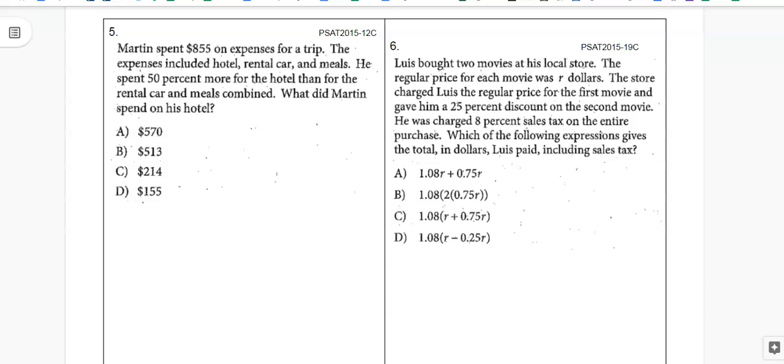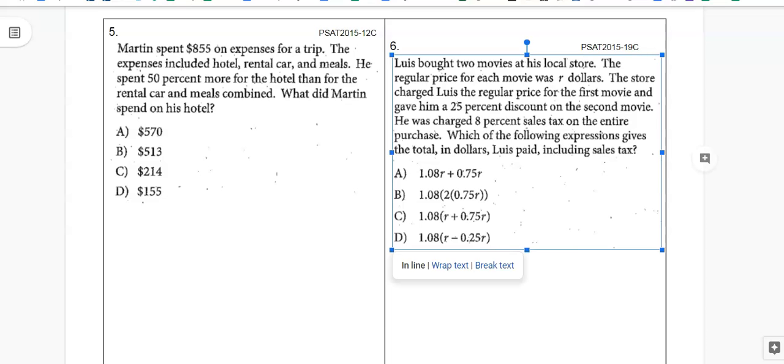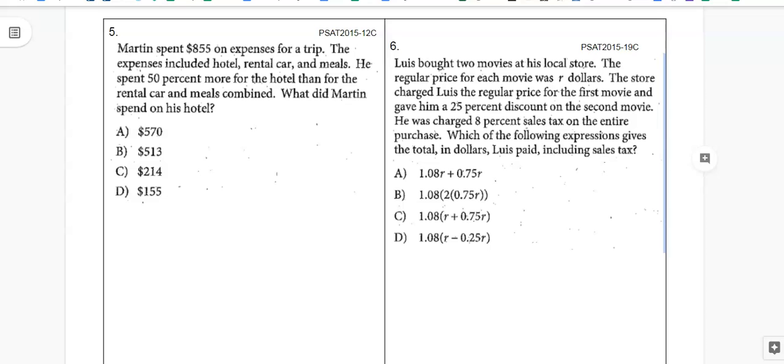All right, moving over to number 6. Luis bought 2 movies at the store. Regular price is R. So R is regular price. So if R is the regular price, he charges Luis the regular price for the first movie. So we got charged R. And then we got a 25% discount.